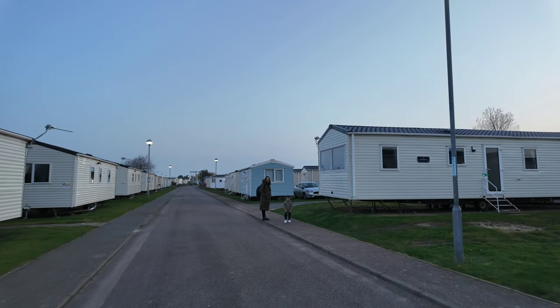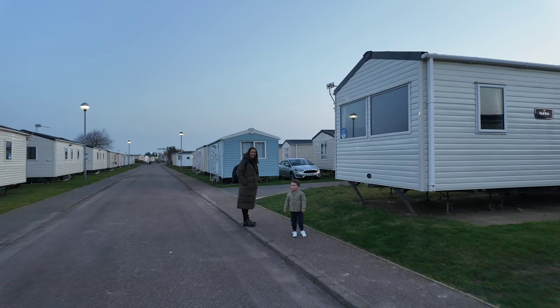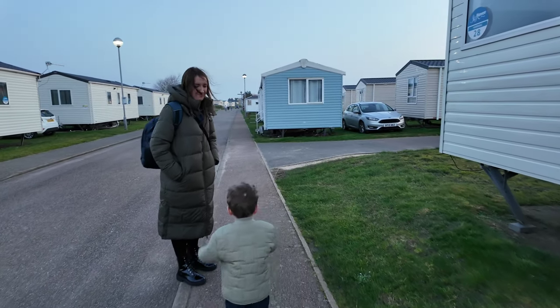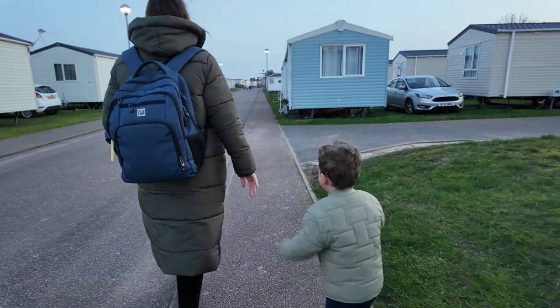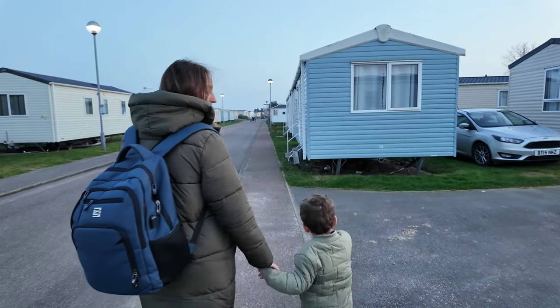You're over there, are you? Yeah, you can come on the path. Welcome on the path. We've got to be safe. Dangerous on the road. Right, so let's have a walk over. Let's keep walking. So lovely clear evening.